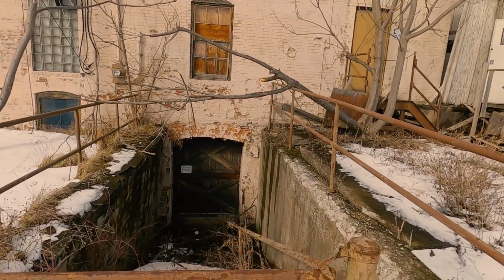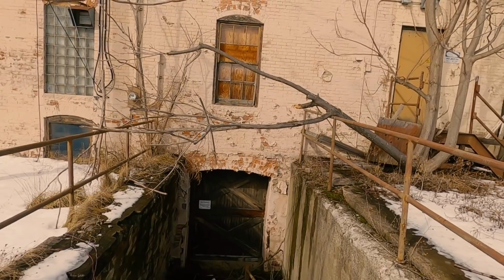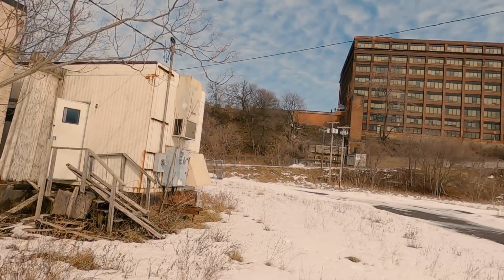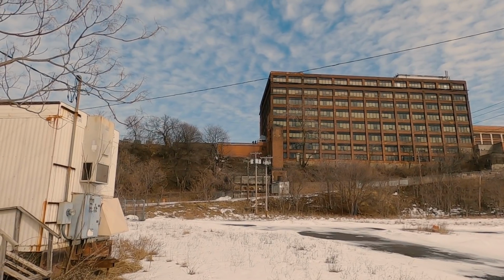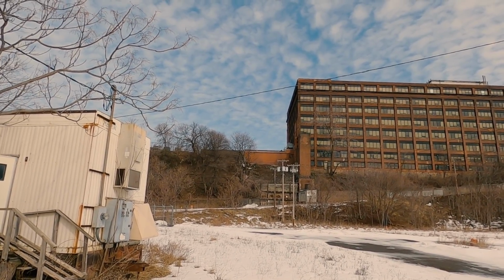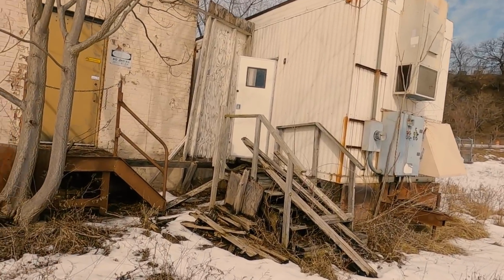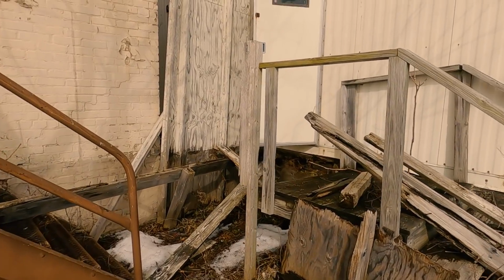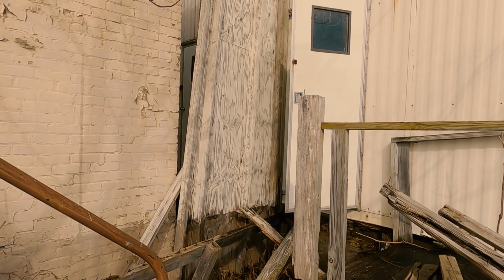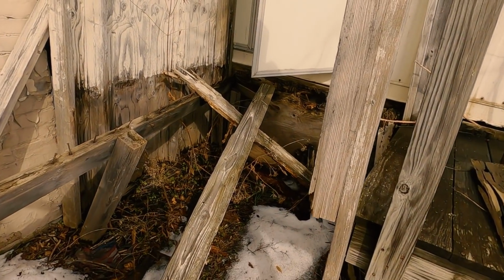Wow, look at this old wooden door down here. Oh, there's people up on the roof over there, yelling. Not really sure what's going on. This door is open. I don't know if I'd be able to get inside because this wooden porch area is completely decimated. But maybe I can get a peek if I watch my step and don't step on a nail.